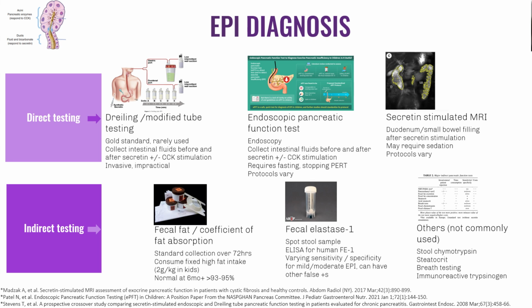Let's review a few specific tests for exocrine pancreatic insufficiency. First, we'll review some of the direct tests to assess pancreatic function. The drilling test with tubes inserted to collect fluid after stimulation is invasive, technically difficult, and impractical, but it is our gold standard. A newer method for direct testing is via sedated endoscopic collection of duodenal fluid after stimulation, or an endoscopic pancreatic function test.